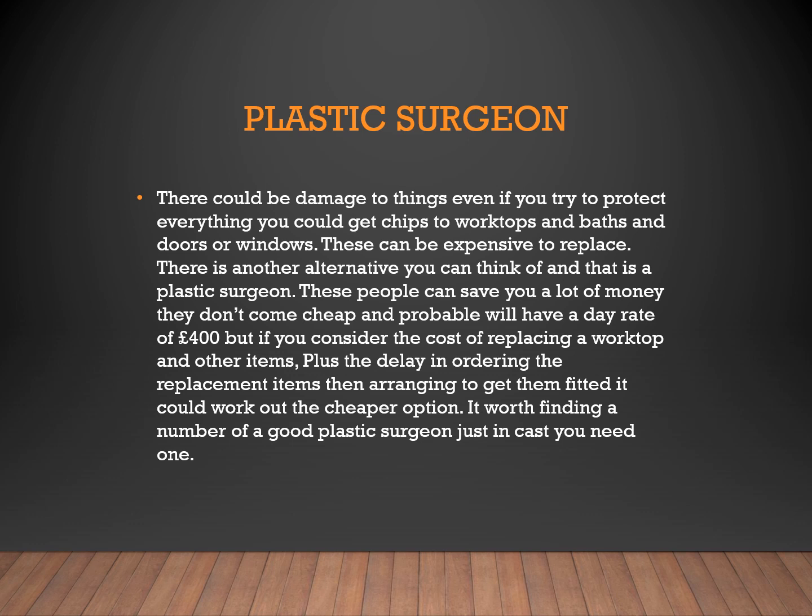They don't come cheap and you probably have to pay a day rate of maybe £400. If you consider the cost of replacing a worktop and other items, plus the delay in ordering replacement items, then arranging to get them fitted, it could work out a lot cheaper option. It's worth finding the number of a good plastic surgeon just in case you need one.